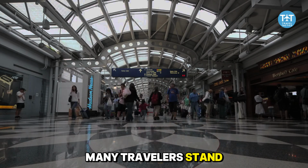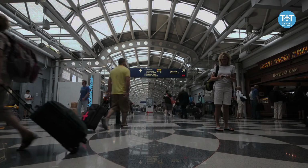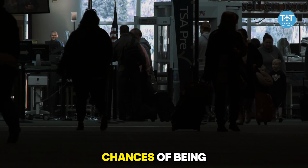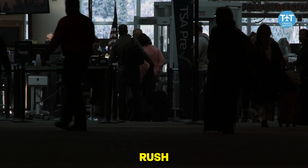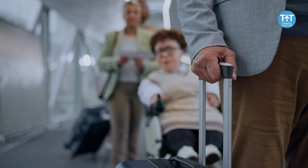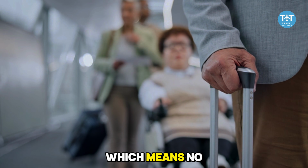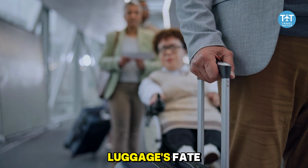Many travelers stand far from the gate, expecting precise enforcement of group numbers. Here's the trick. Positioning yourself nearby enhances your chances of being ushered in early, especially if boarding groups combine or rush. Why does this matter? Early boarders access overhead bin space first, which means no gate check, unexpected fees, or anxiety about your luggage's fate.